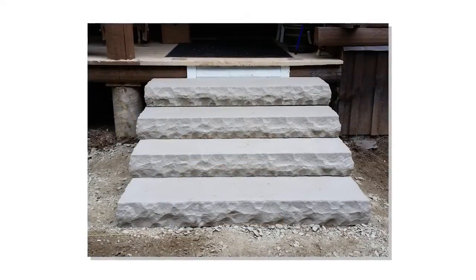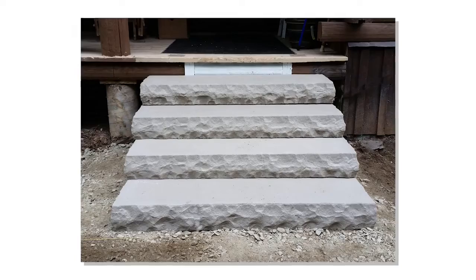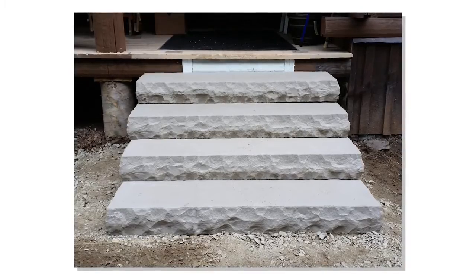So we actually used a type of step block that is a concrete product, but it's made to look like natural stone. And it's got that chiseled kind of front to it, so it looks like the natural stone. And that made that walkway much wider. It brought it out quite a bit farther, so you weren't going up so fast. And a little better scale to the whole building too.